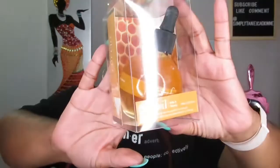And I'm sorry, this is by, let's see, Revitalizing Cuticle Oil, Milk and Honey by Cushio, I guess. But yeah, that's what it looks like. Just, you know, cuticle oil. All right. And let's see, this cuticle oil is $18.